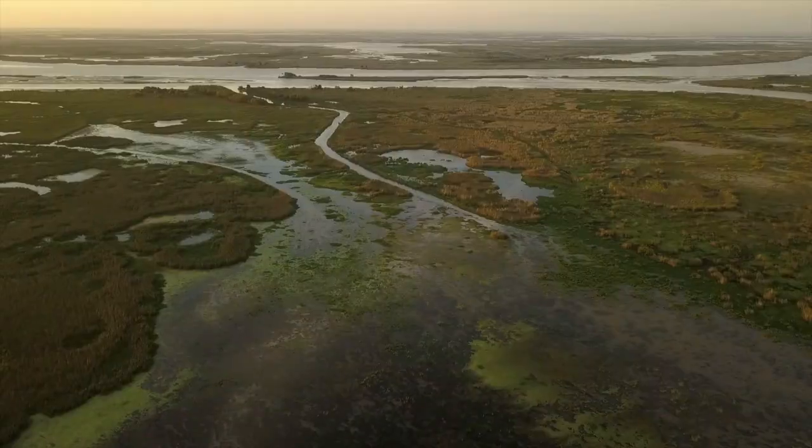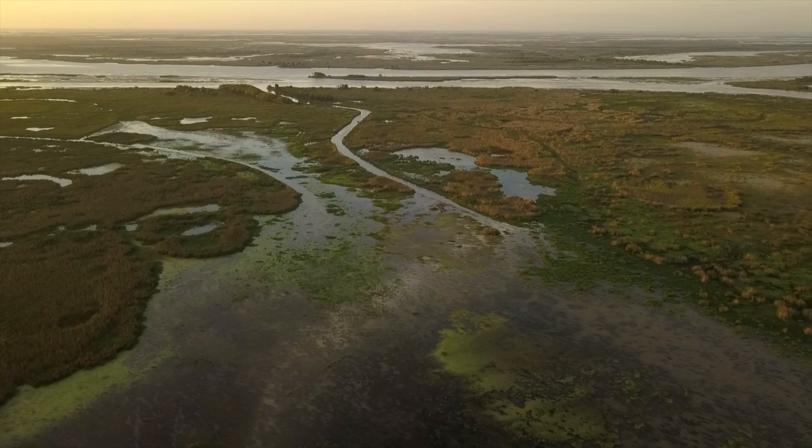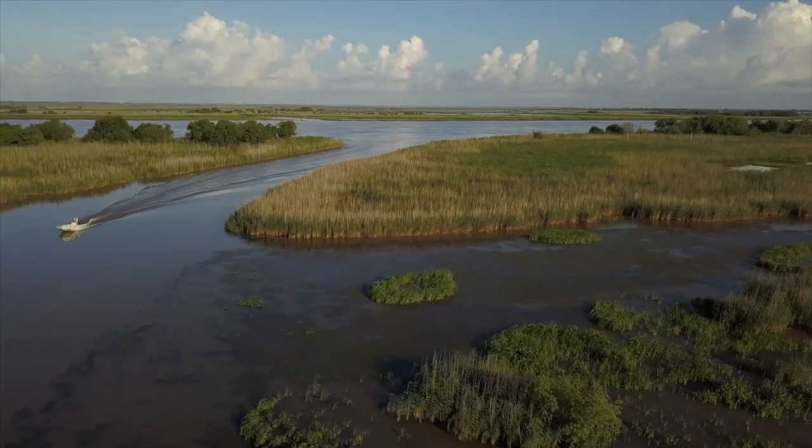And this is the result when you allow the water and sediment to leave the river and instead flow into a coastal bay. You get this wetland.